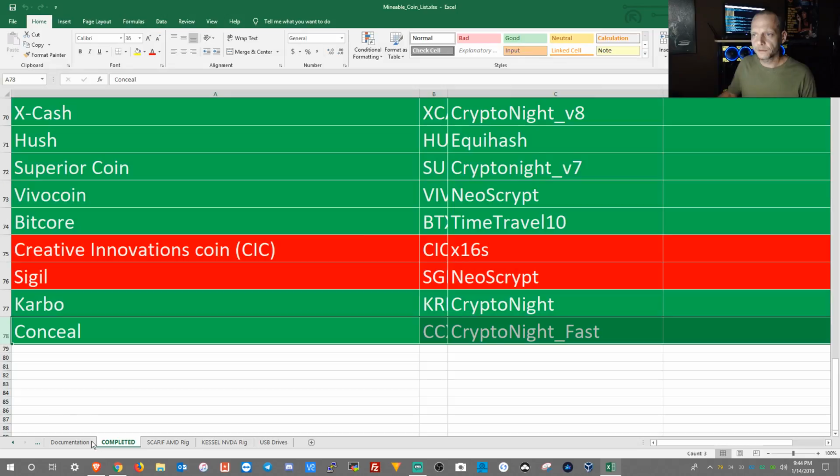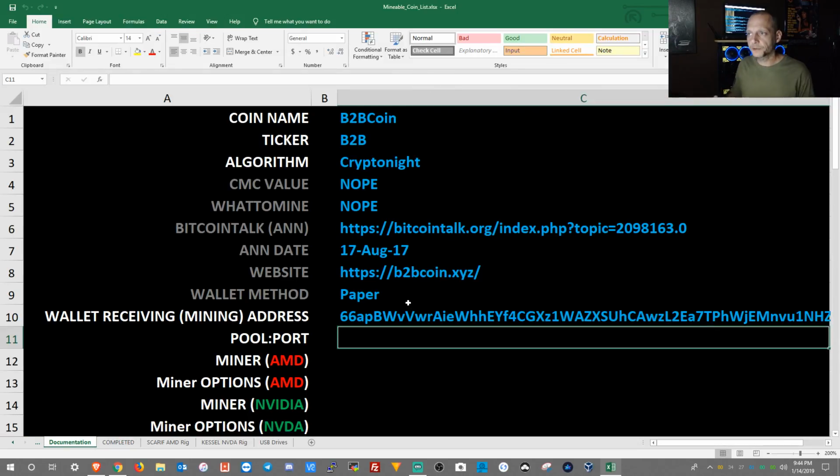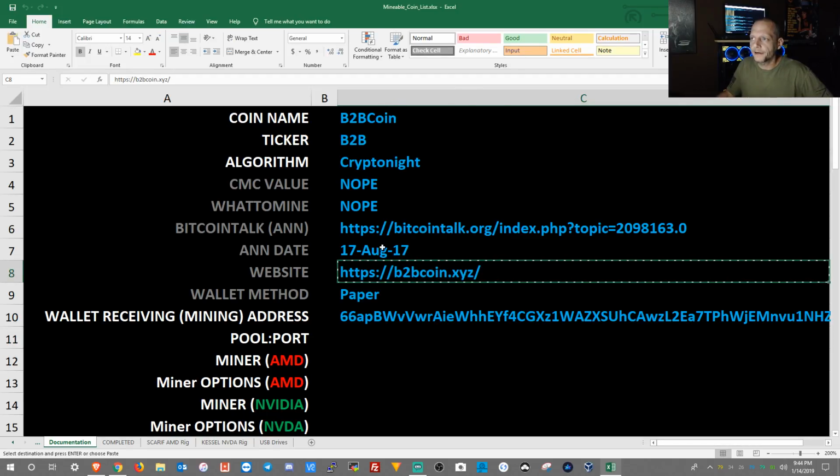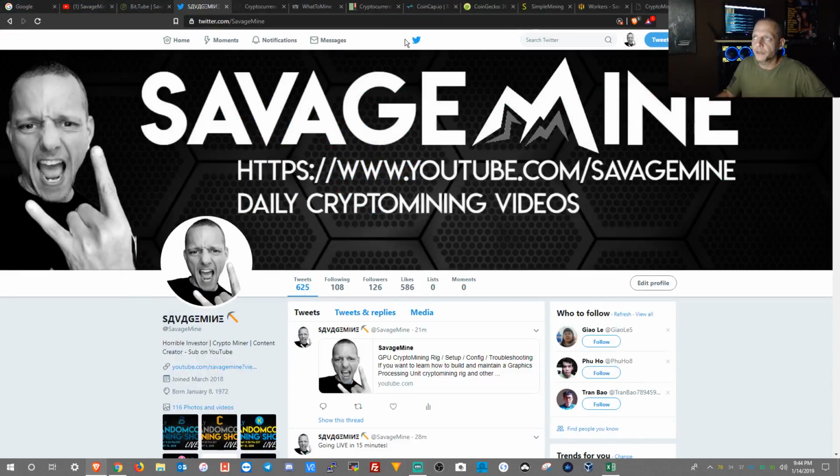So if we go to documentation, all right, here's where we were. I did get a pool and stuff, but I failed to save that copy. Anyway, not a big deal. This is the information that we collected on the coin that we're going to try to mine here, and I believe I pretty much went through all of this. Let me show you how I ended up here, because I got a paper wallet. Let me show you that real quick.